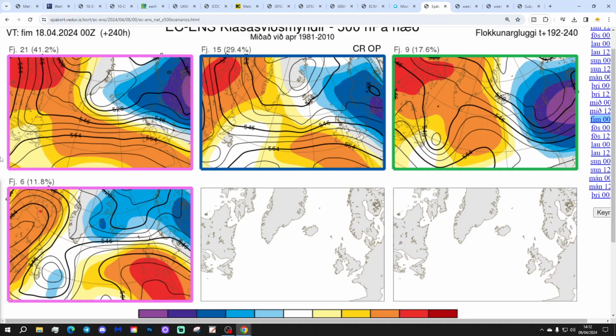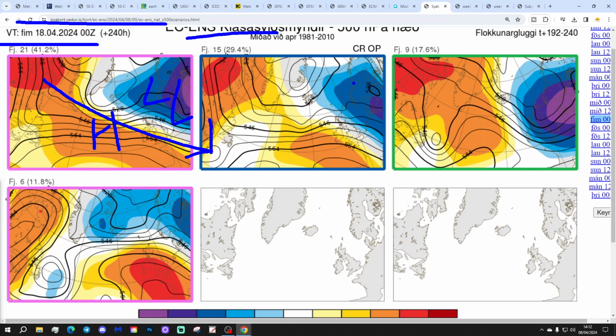These are the ECM ensemble clusters, day 10 from the Icelandic Met Office, which gets us to the 18th of April. 21 members of the ECM ensembles with low pressure to the northeast, high pressure to the west, and winds coming in from a northwesterly direction. We've got 15 with low pressure to the east, high pressure out to the west. That can be quite cool as well. Winds in from the northwest to the north. That includes the control and the operational run.